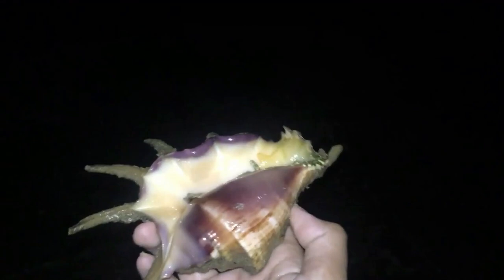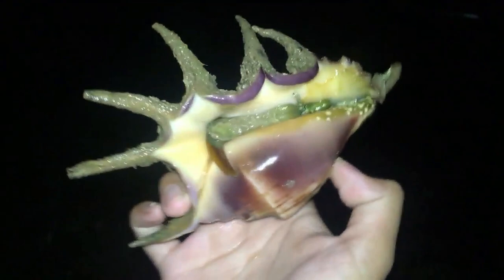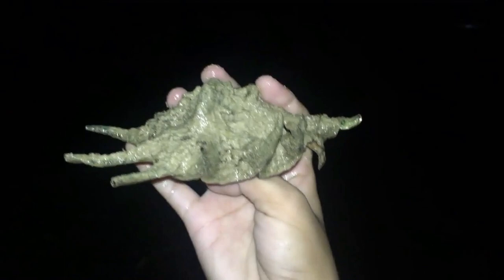Kuya and Nico found a lambis, or in English, spider conch. This one is a female. You would know that it's a female because see this digitation right here. These are called digitations. And when they're arched like this one, it means it's female. Look at that.